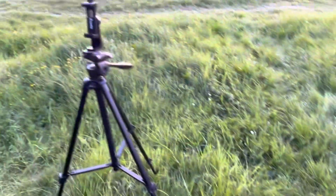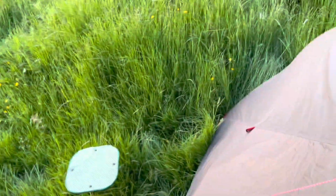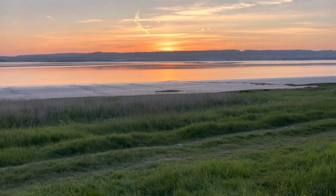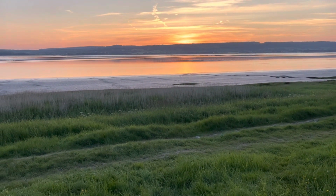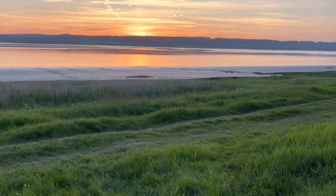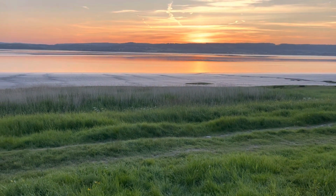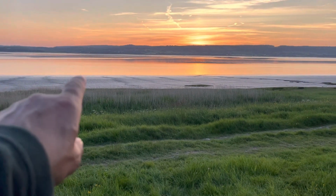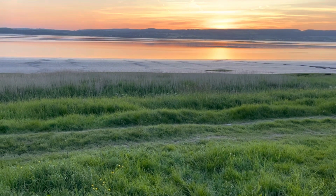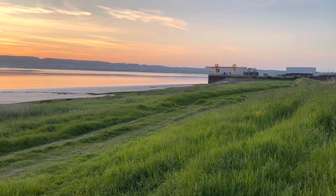I'll probably leave the tripod out tonight and the chair, the table. I'll stick them behind the tent. I'm not too worried about that. The geese that flew by earlier were lovely. There's been a few other bits and pieces I wasn't able to catch. Another, I'm going to say duck, I don't know what it was. And the chicks went along the side of the river there, wandered along and all the way up. That was lovely to see.